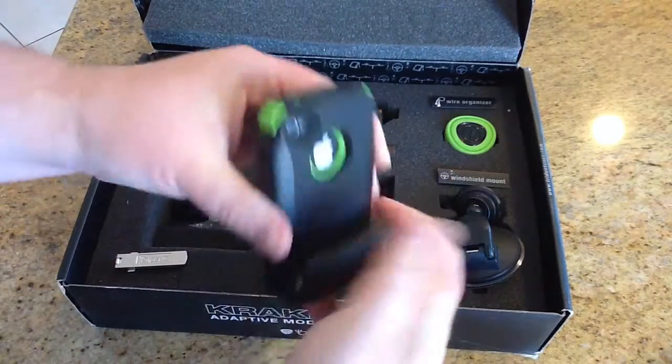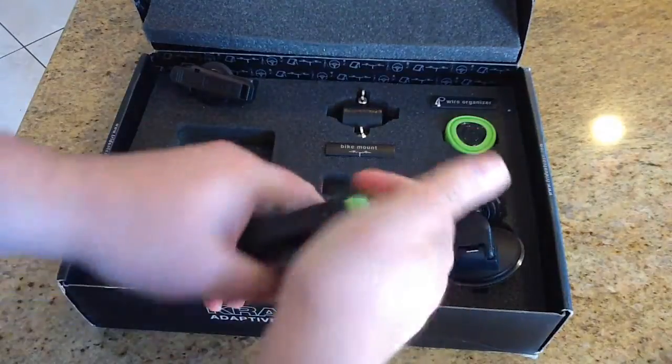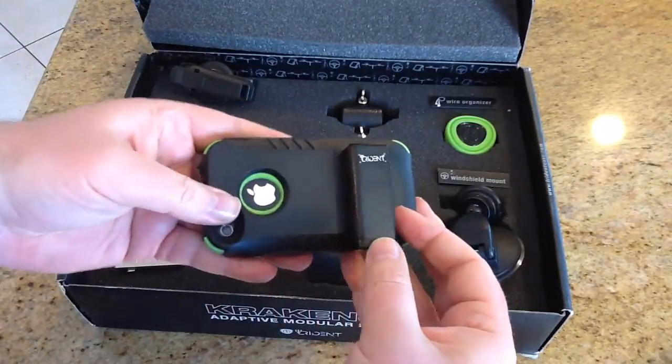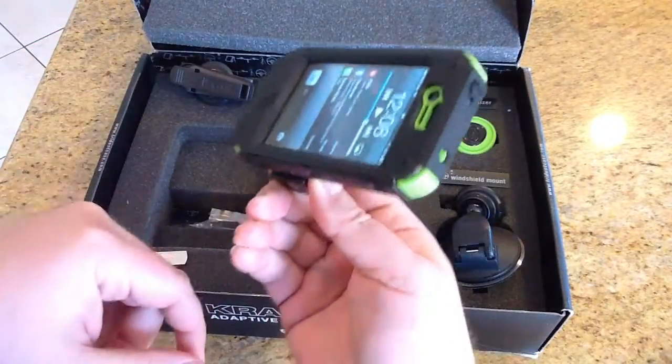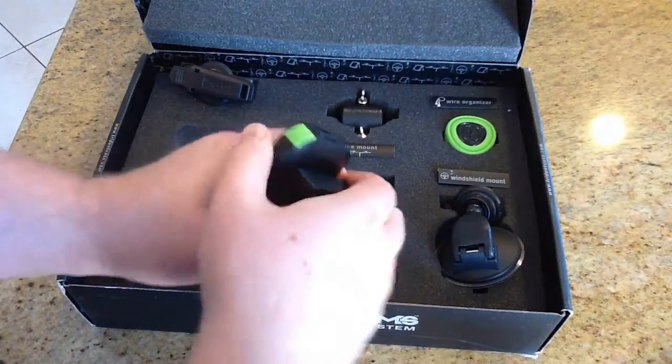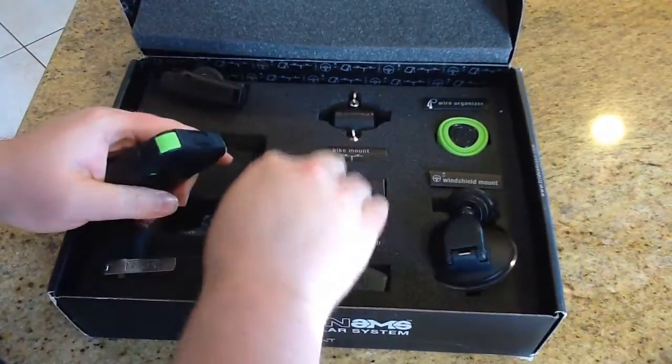So get that in there. And so that will hold it either way. Let's see if we can slide it in. There we go. Okay. Still a newbie. So that will hold that either way to where you want to do it for a tripod. And of course you can flip it the other way also. So let's go ahead and pull that out.